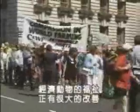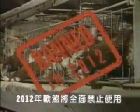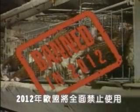Much progress has been made for farm animals. After a 25-year struggle, narrow veal crates in which calves were kept have been banned. After a long campaign in Britain, the sow stall cage has also been banned. After a major effort by animal welfare groups throughout the European Union, the end of the battery cage is in sight. In 2012, it too will be banned.